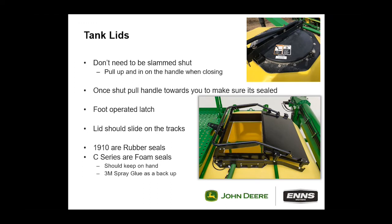Now, up at the top right, we can see our lid for our 1910s, and that hasn't changed in ever, really, for the most part. It's the same adjustment. We've got that tie rod adjustment there that we can do for our tensioning on it, and we do have the adjustment end on this side. Same principle. We want to make sure they're nice and tight and snug. We want to make sure there's no material built up on the seals. We want to make sure the seals are in good shape on those 1910 lids. They are a rubber seal, so they are quite durable.